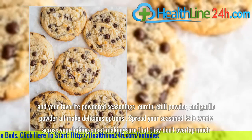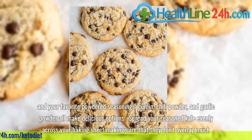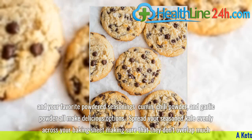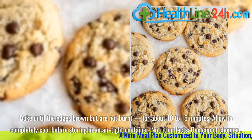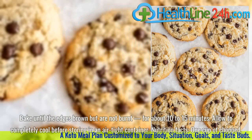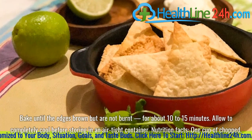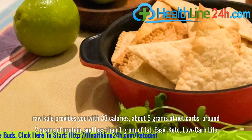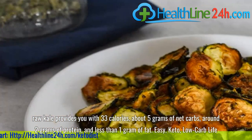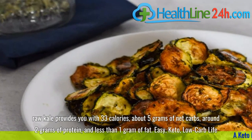Spread your seasoned kale evenly across your baking sheet, making sure that they don't overlap much. Bake until the edges brown, but are not burnt, for about 10 to 15 minutes. Allow to completely cool before storing in an airtight container. Nutrition facts: 1 cup of chopped, raw kale provides you with 33 calories, about 5 grams of net carbs, around 2 grams of protein, and less than 1 gram of fat.